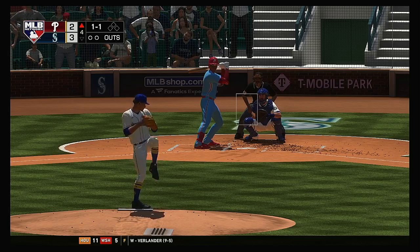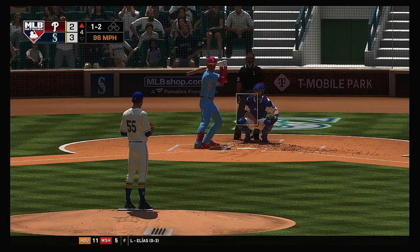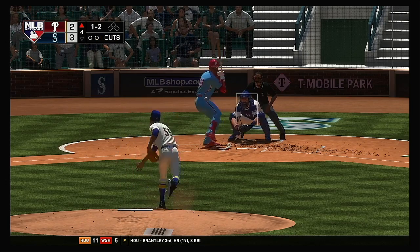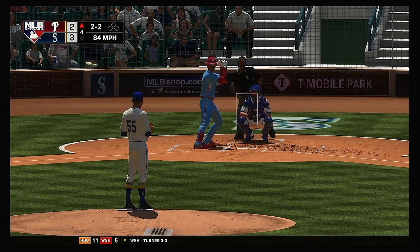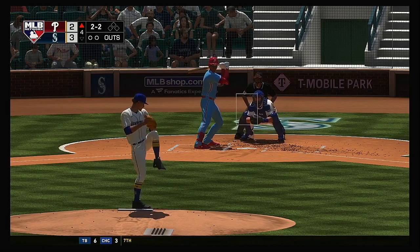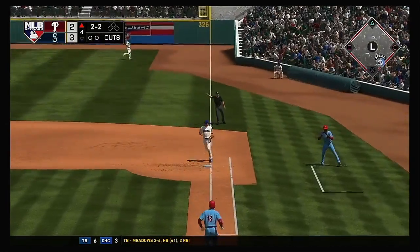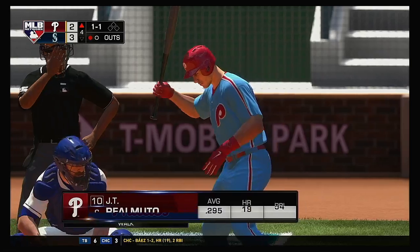To the plate now, Didi Gregorius. A ball and two strikes to Didi Gregorius. One, two is an off-speed pitch. No dice. It's 2-2. Here's the pitch. Grounder hit hard down the first baseline, and he'll take it to the bag himself for the out.